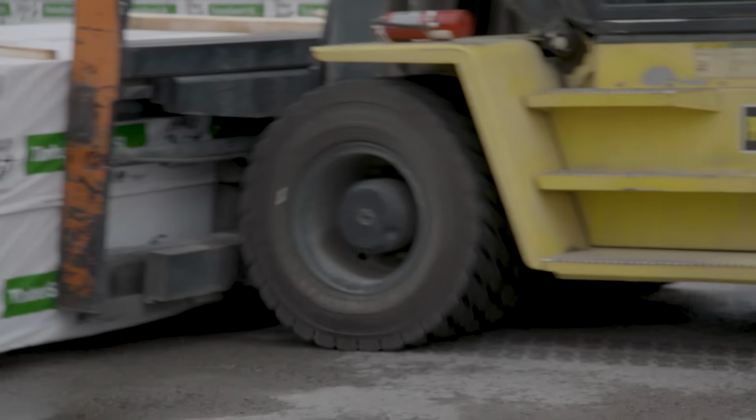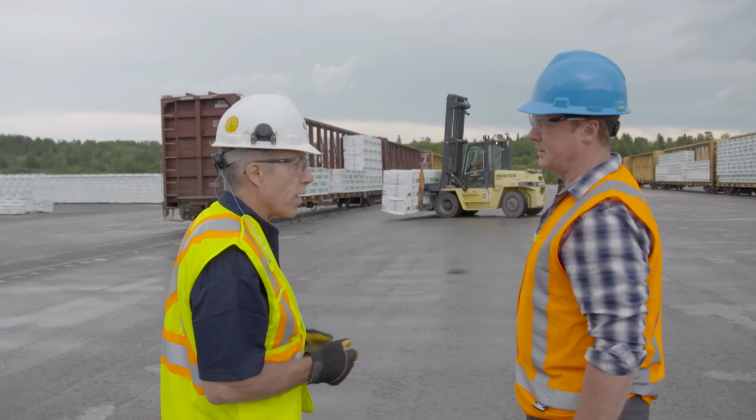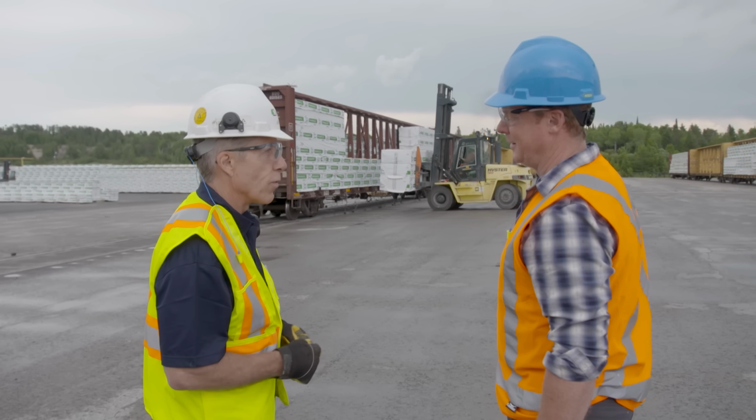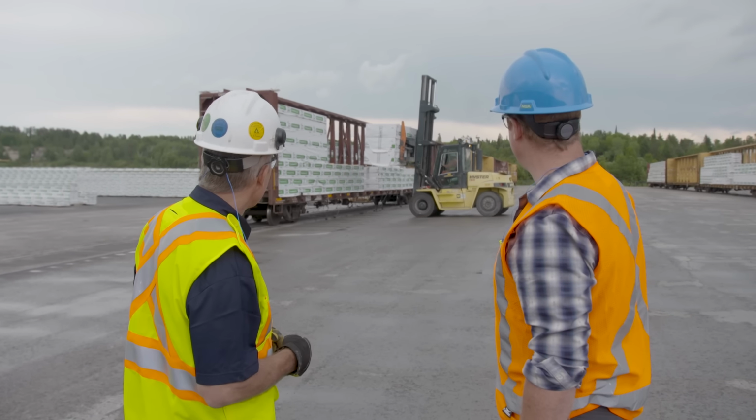This is our railcar loading bay here. We'll load out up to 25 railcars a week and about another 75 trucks, and that's going to locations all across North America. In fact, we also ship some off to Japan. Well, that is a lot of product.